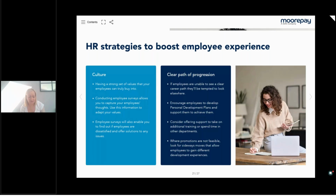And it can help you use that information to adapt your values or change your approach to your culture. I think with employee surveys, you are able really to find out if employees are satisfied or dissatisfied, and it gives you a chance to come up with a solution. There are many different ways that you can do employee surveys. Think about the frequency that you can do this.